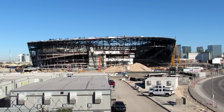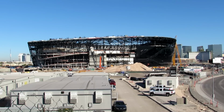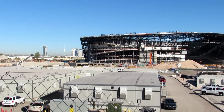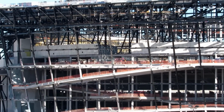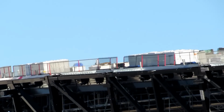Alright, so I am on Russell Road. You can hear all the traffic behind me. So this is the south end. Being that it is Veterans Day, it doesn't look like there's that many people working. The offices up front do have a lot of cars here, but crew wise from this end, it doesn't look like there's a lot going on. We'll zoom in on the roof. It looks like there's a few people up here.